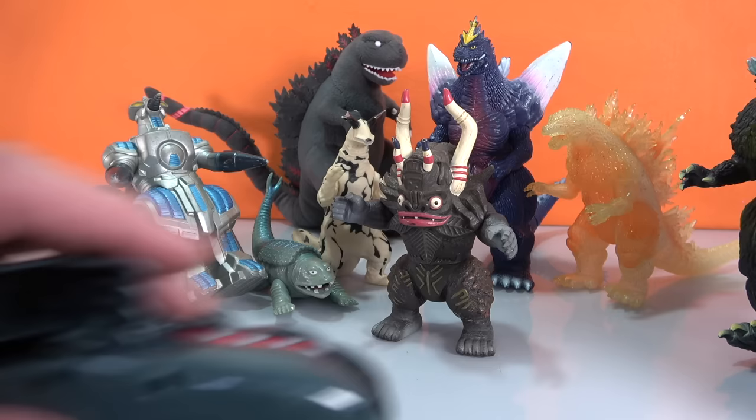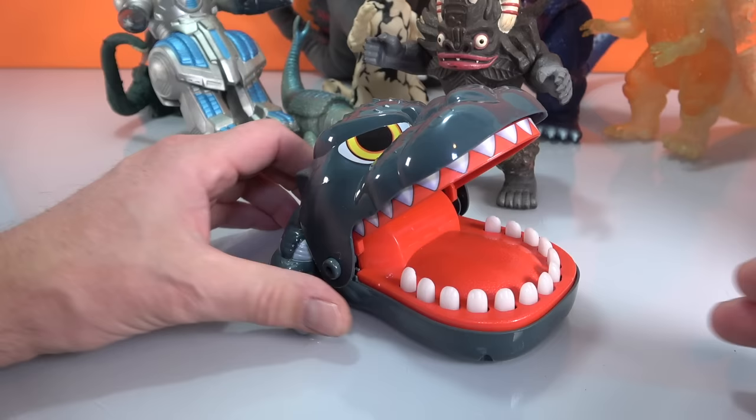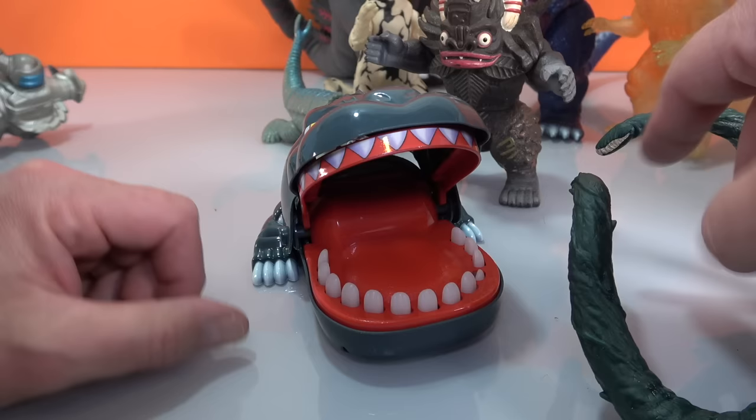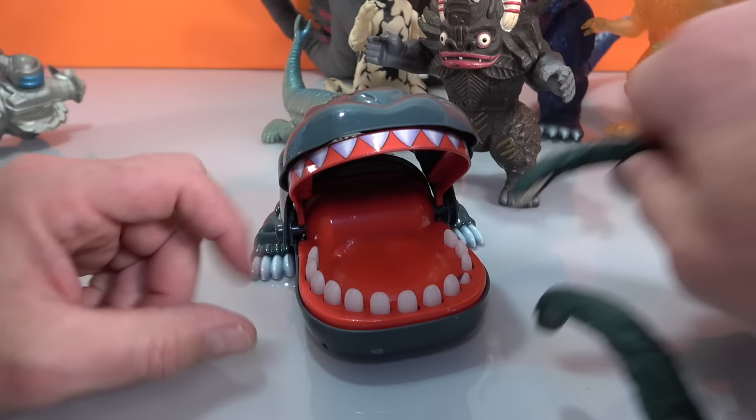Oh, wait, look, it's Godzilla Dentist. All right, Godzilla Dentist. What you do is you push one of these teeth and whoever the mouth closes down on loses. Biollante, you go first. And I go second. You go.